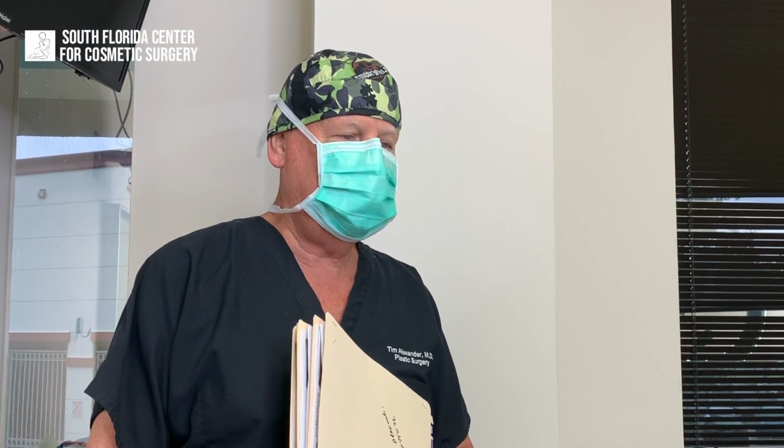The surgery was a week ago, and she's had a breast augmentation, and she's 1 week post-op and recovering very well and itching to go home.